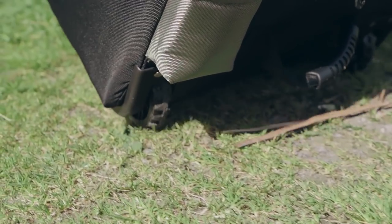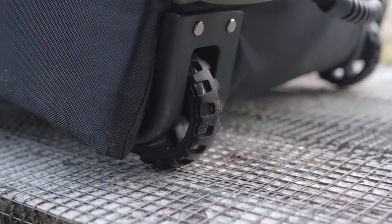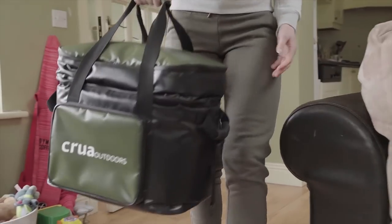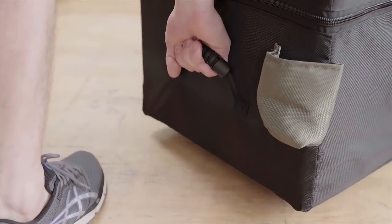Its big all-terrain wheels make moving the cargo easy. The cargo is tough, made of water-resistant materials, and has jumbo waterproof zips. It's not bear-proof, but that's okay. We like bears. It's designed to work independently or in tandem with the Crua thermo-insulated bag.